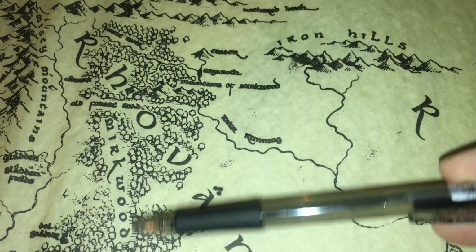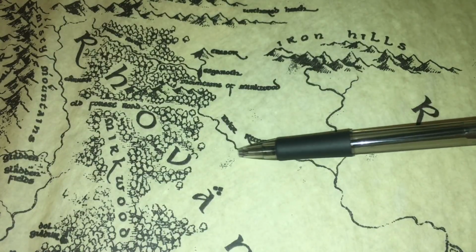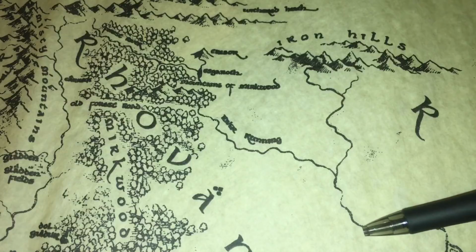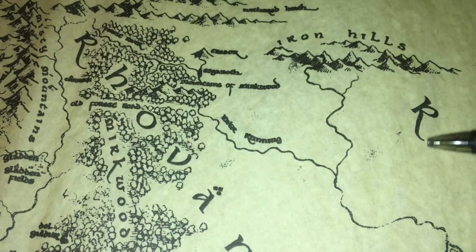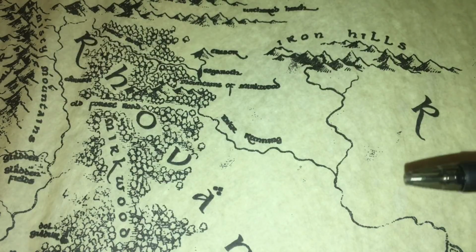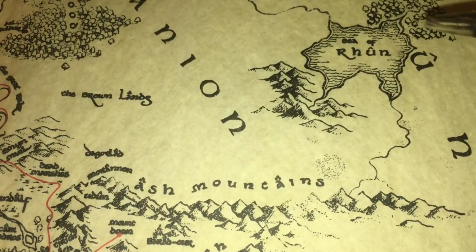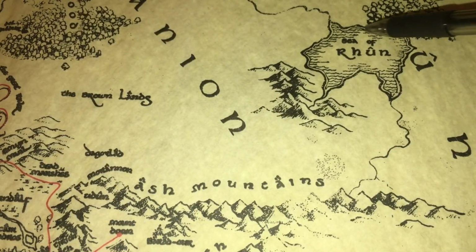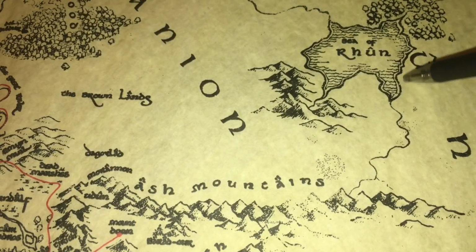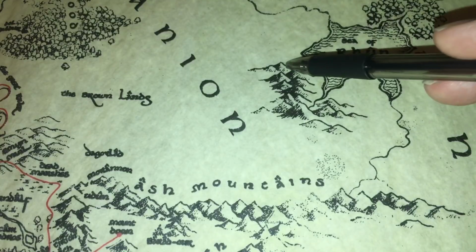So this is the Mirkwood here, Rovanion is here, and the river running cuts across all this land here. I'm going to show you a little bit of Rhûn, which is to the east. So Rhûn is here, R-H-U with a circumflex N, and the Sea of Rhûn is here. This massive big sea in this really abandoned area, mountain range here.